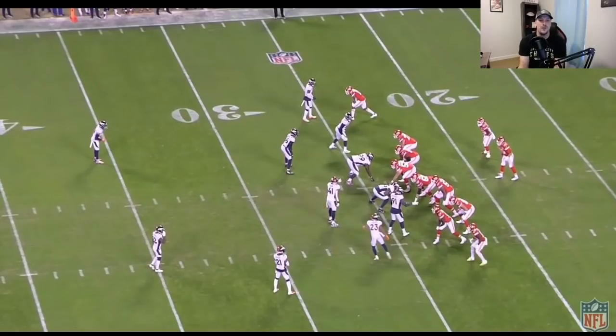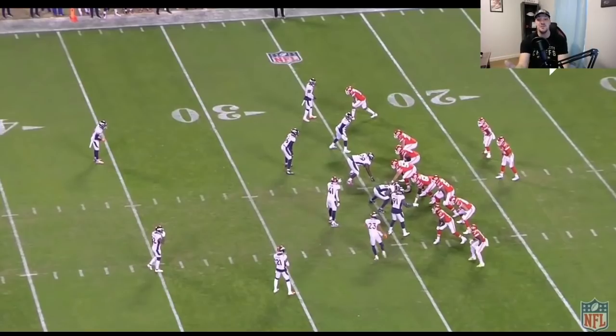Now, this is the final play of our film review. Once again, it is about Orlando Brown initially, but this is why I have every faith that Patrick Mahomes is going to figure it out. And I'm going to talk a little bit about his sidearm technique, because I think we're seeing a discrepancy in when it's happening and where it's most effective. And this is the play where it's most effective, okay?